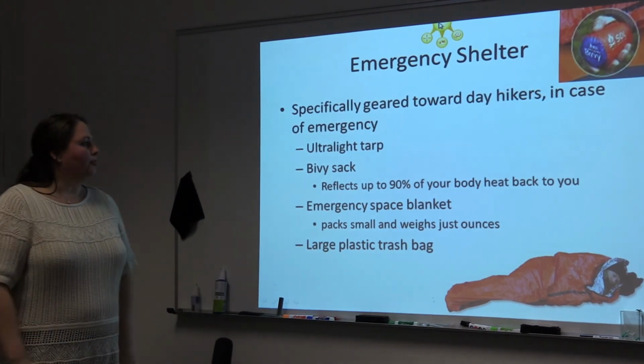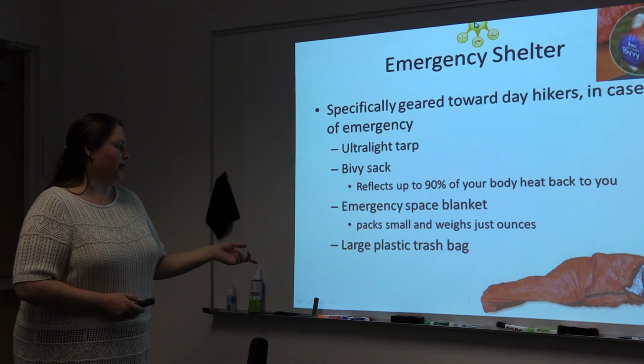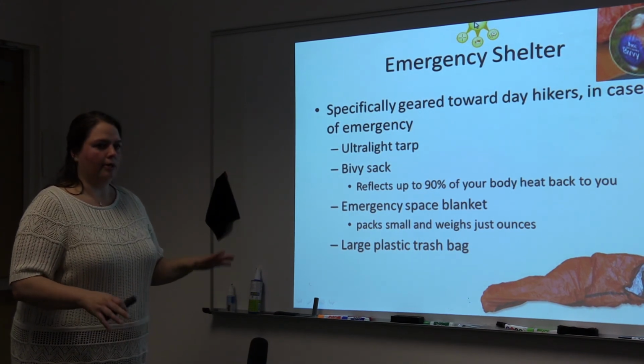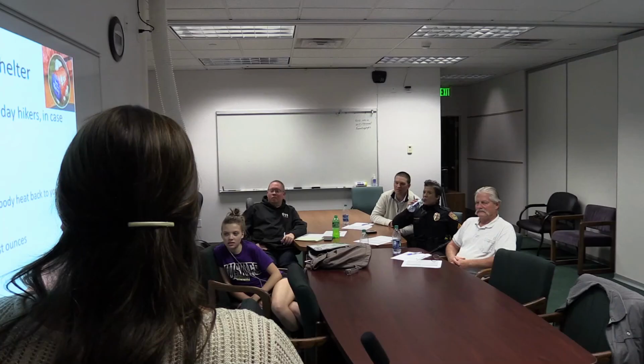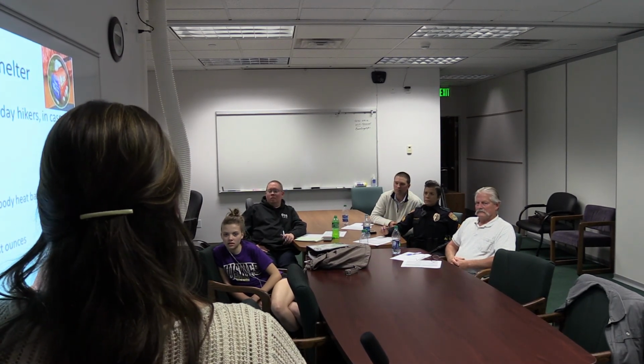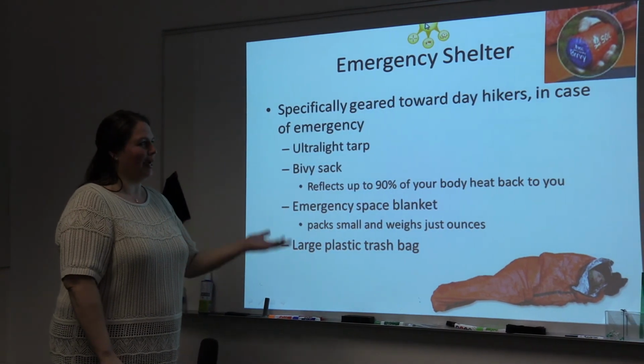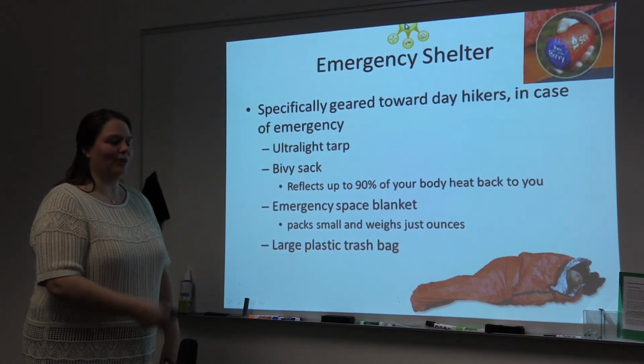Reflects up to 90% of your body heat, and then also a space blanket is similar, and finally a plastic bag. That's something that you can sit on, keep yourself separate from the wet ground. You could put it on if it's raining. And those are the 10 essentials. Hopefully you don't ever have to use them if you get lost in the woods, but they're handy to have. You can put them in a pack and take them with you.